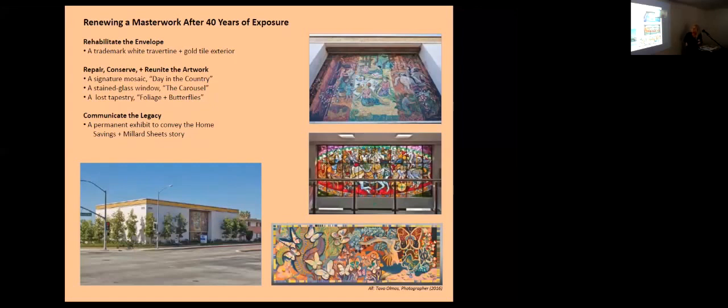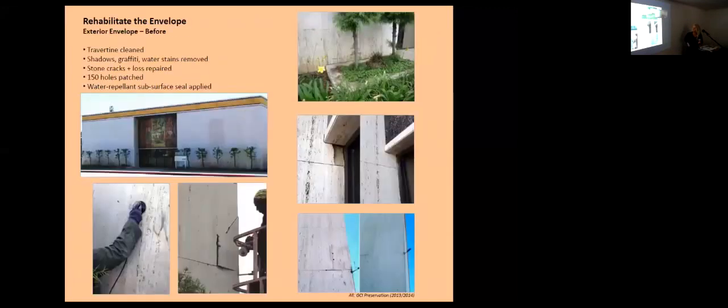Let's see. So here's the building before restoration. One of the problems was that there was a lot of water from the gardening, the watering of the garden, that had been pouring onto the side of the building for years, and the minerals had collected on the travertine and discolored it. So that was one big problem. There were also just wear and tear, cracks, losses of marble, places where they had attached signs and lights and things. So here they're taking the cracked one off and they're going to repair it.